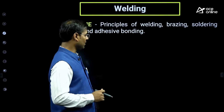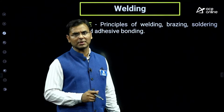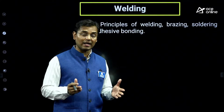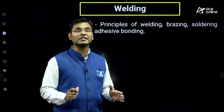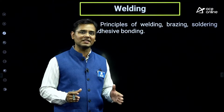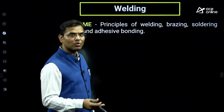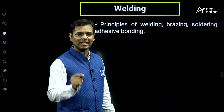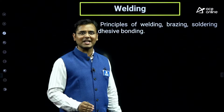Now see, this is welding. In welding, guys, for mechanical there is a compulsory numerical. They are asking a 1 mark or 2 mark numerical, and you know that welding numericals are very, very tough. It is not easy to solve, but I have given an excellent procedure, and by that procedure you can solve a 2 mark numerical in hardly 20, 30, 40, 50 seconds. You can solve any welding numerical using that procedure.